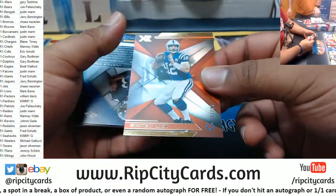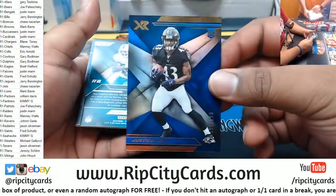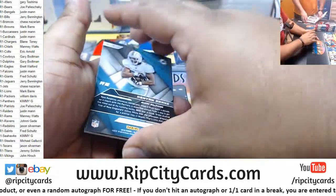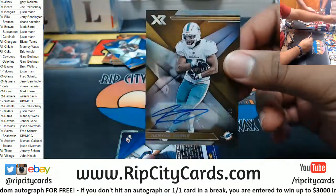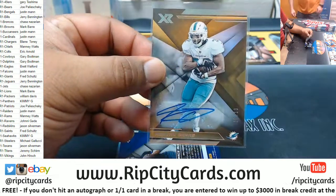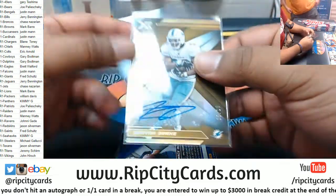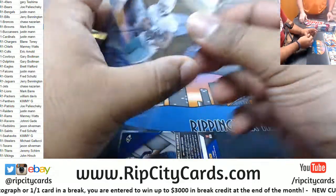Andrew Luck, 99 Colts. Justice Hill, 199 Ravens. Wow. A Kenyon Drake, Dolphins auto, 5 of 10. Nice. That is nice. Just wish they'd give him the ball, man. Pain in the ass. Hey, watch the language.